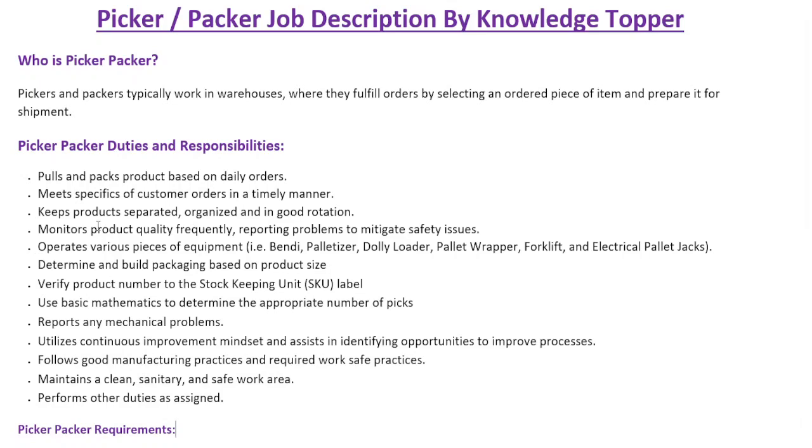Okay, now if we discuss all the important duties and responsibilities of a picker and packer, as a picker and packer you must know how to pull and pack product based on daily orders. You must also need to meet specifics of customers' orders in a timely manner. You must also keep products separated, organized, and in good rotation. You must also monitor product quality frequently, reporting problems to mitigate safety issues. You must also operate various pieces of equipment like bendy, palletizer, dolly loader, pallet wrapper, forklift, and electrical pallet jacks as well.